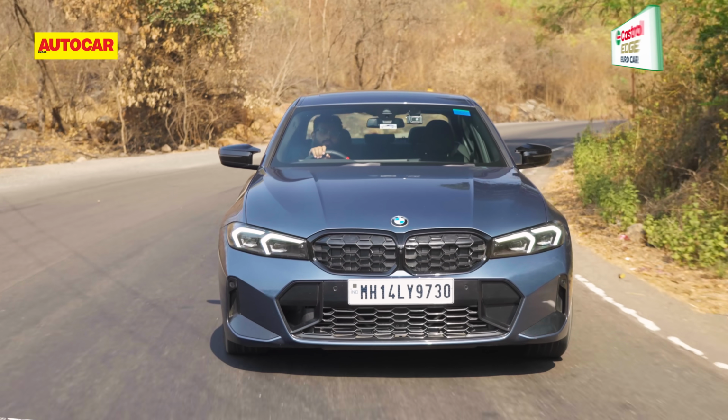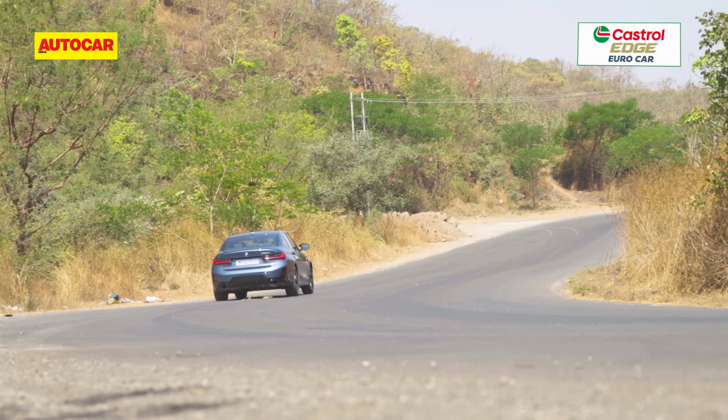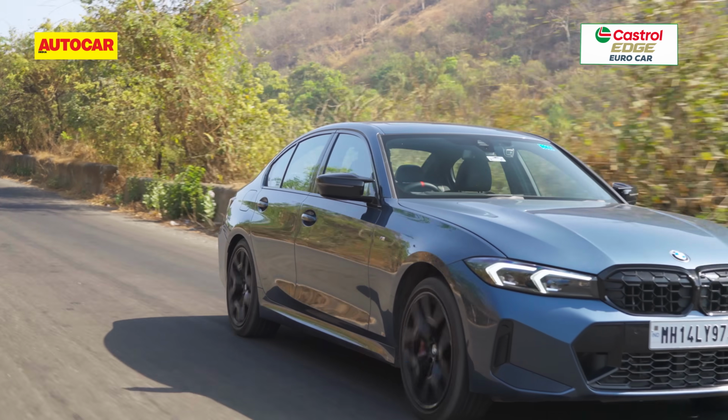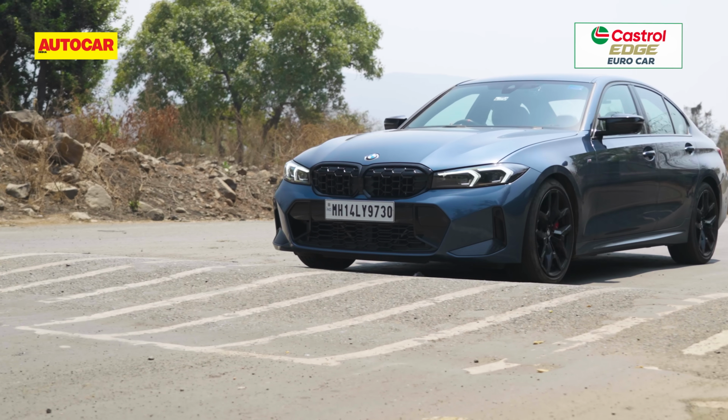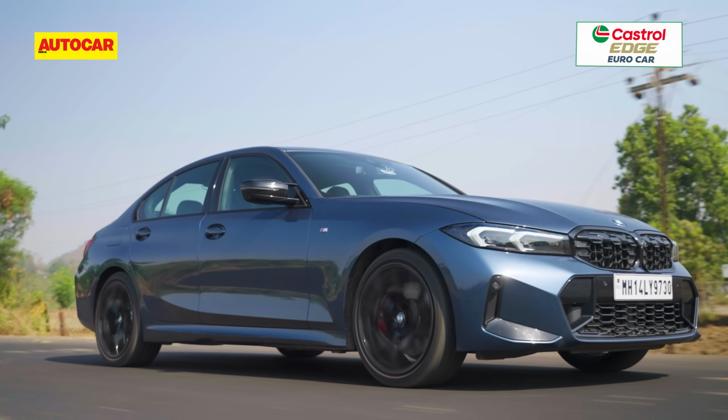This thing is beautifully balanced, almost 50-50 weight distribution. It absolutely brings a smile immediately. Ground clearance is also not an issue even over medium-sized speed bumps and with a fully loaded car.